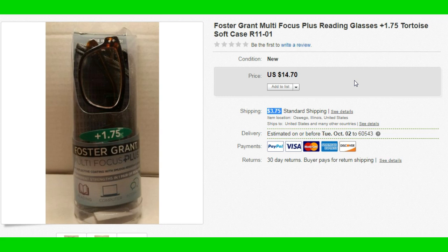Again, we bought these in bulk. If you have not seen the video, check it out. I show you all the Foster Grants, and there's about four, maybe five. I don't even know. There's five. There's probably four different brands. There's Foster Grant and three other brands that came in there, but 90% were Foster Grant, which was very sweet to see.